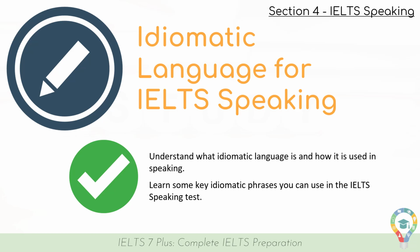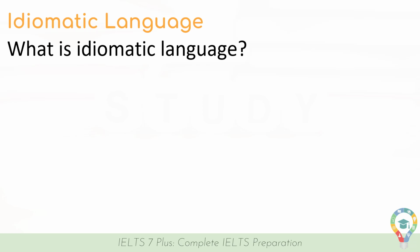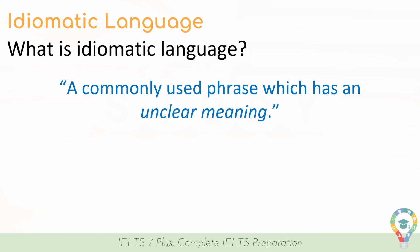So what exactly is idiomatic language? Well, to sum it up, idiomatic language is a commonly used phrase which has an unclear meaning. So it's something that native English speakers say that seems like it has a completely different meaning to what they are talking about. Confused? Well, here are a few examples.